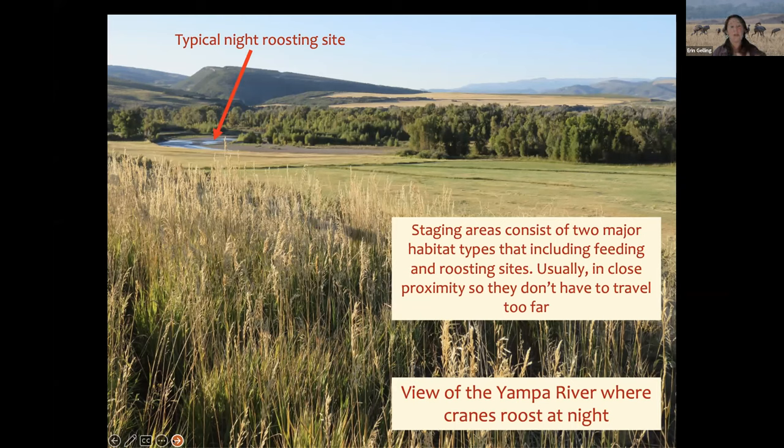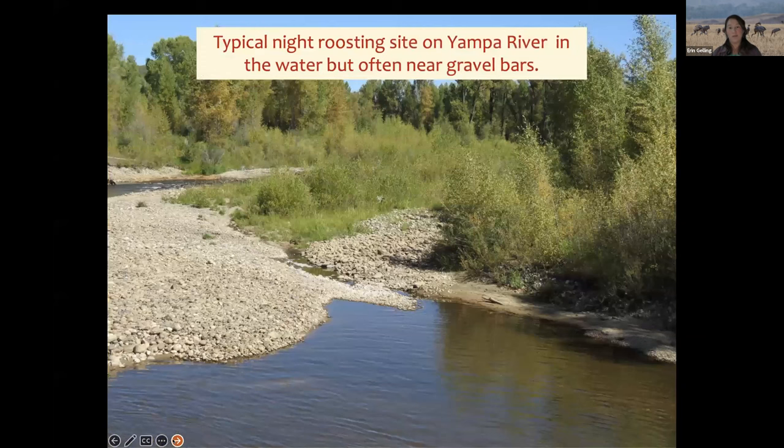You can kind of see an area where they roost in the upper left. And they utilize agricultural fields that are around there. And really, they want this close proximity of available roosting sites and agricultural fields, so they don't have to travel too far to be able to feed and to be able to roost. Now, cranes roost in shallow water, probably 2, 3, 4 inches of water, and often near gravel bars.